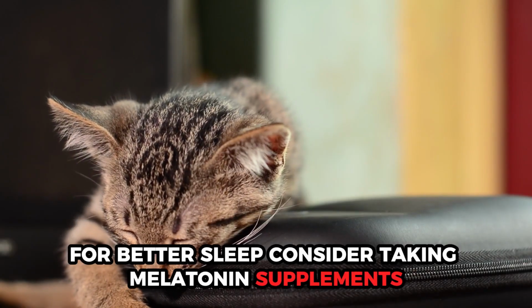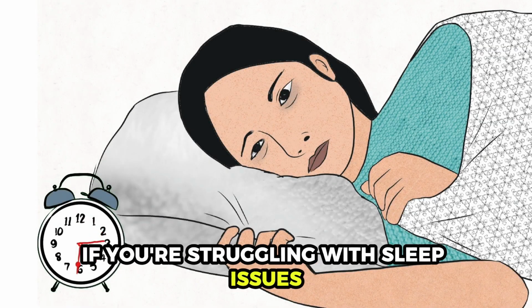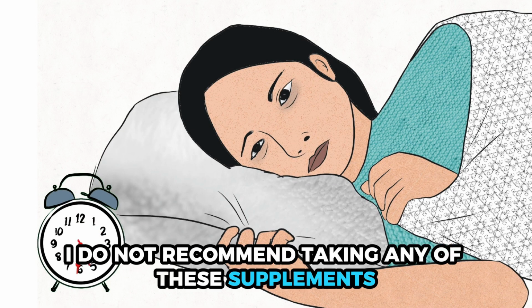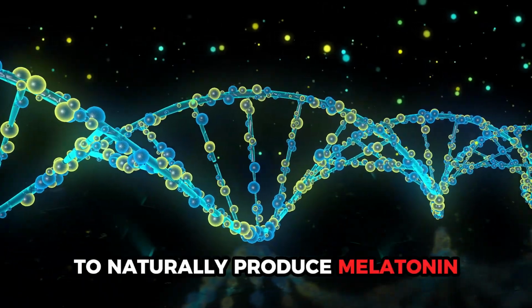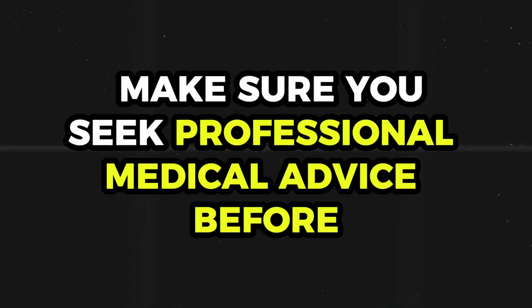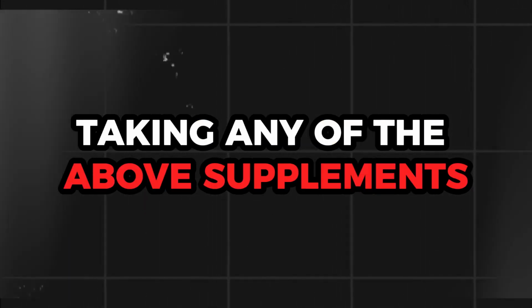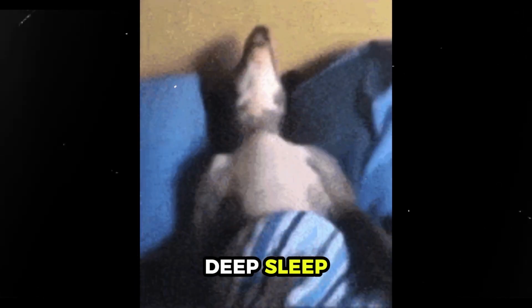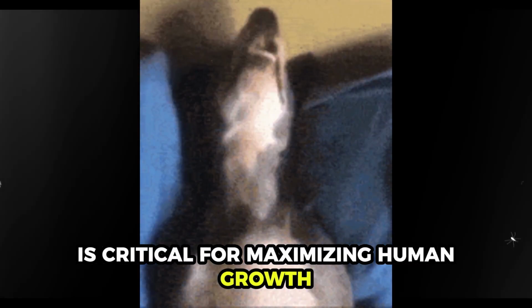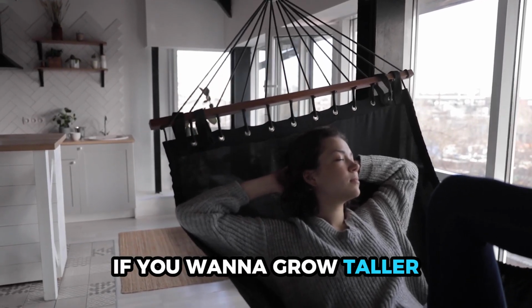For better sleep, consider taking melatonin supplements. They can be useful if you're struggling with sleep issues. However, I do not recommend taking any of these supplements since it takes away the ability of your body to naturally produce melatonin. So make sure you seek professional medical advice before taking any of the above supplements. Keep in mind that consistent deep sleep is critical for maximizing human growth hormone production, so make this your number 1 priority if you want to grow taller.